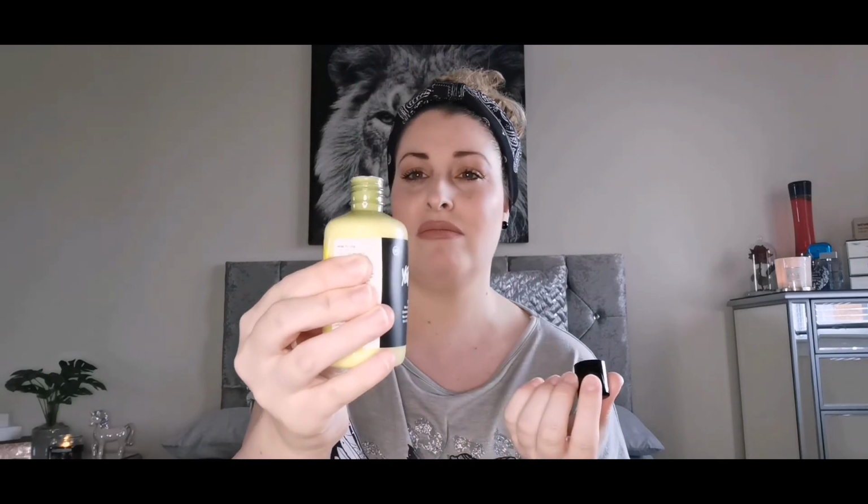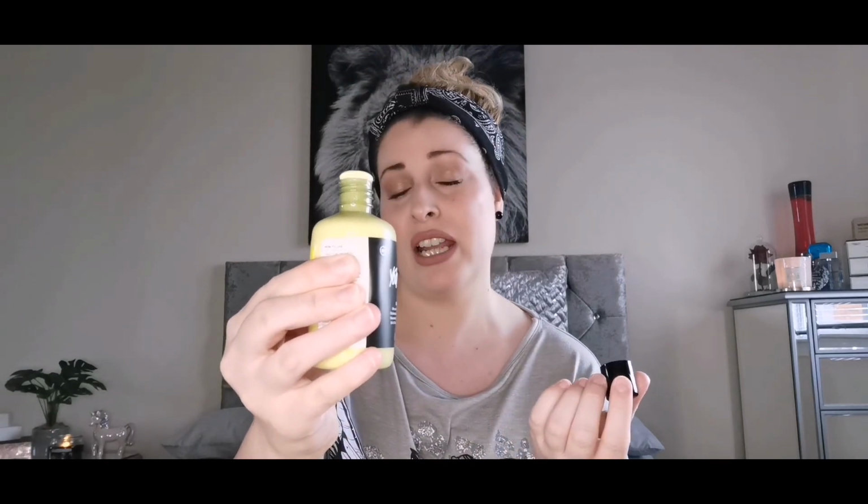I would say the consistency of this, it's quite thick, to be honest. Actually, I thought this might have been a little bit thinner. I mean, it feels quite thin. I'm just gonna put a little bit on. That box is gonna fall. It feels quite thin, but I would say that's just like a regular body lotion consistency. It's not like a body butter or anything.